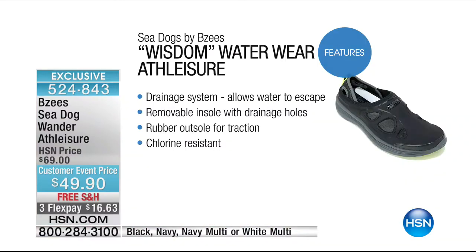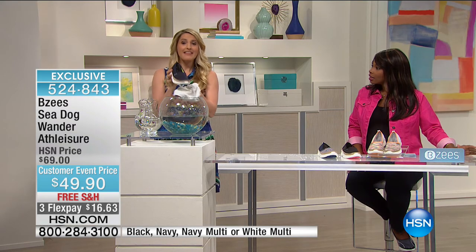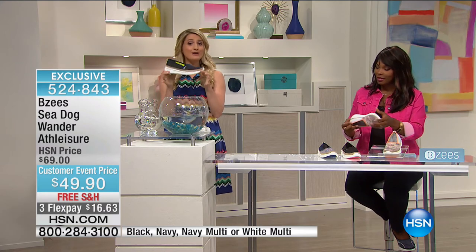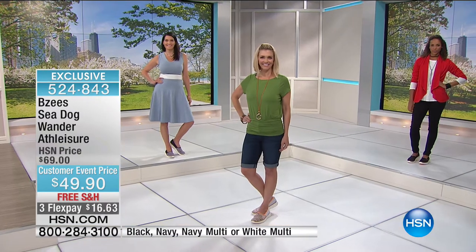Like I said, it's not just that they look good, they feel good, and they're made with your activity in mind. You can see that drainage system, and you've got that removable insole. You don't have to remove it, but it's nice that you can. That rubber outsole for traction, chlorine resistant, and it's got our Silvadur odor band technology. So when you're wearing them without socks, because you're wearing them all day and out and about, that Silvadur odor band is going to keep the moisture and the odor away. It's going to keep them feeling great. Again, you can throw these in the washing machine and then let them air dry. They're easy to wear and easy to care for.